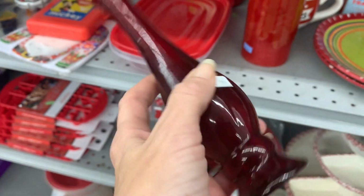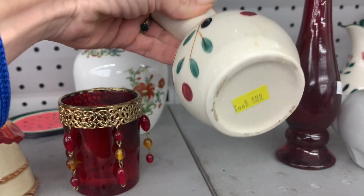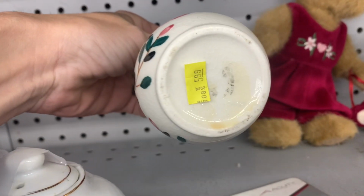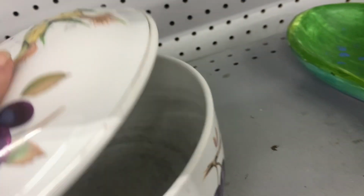And then a nice little red glass bud vase, but when I turned it over, it is Avon. So not going to be worth a lot. I think one day there will be a better market for Avon. And a couple little ceramic cruets here. I didn't recognize the pattern, but they wanted $6 a piece for them, so I didn't think there was much room for resale. I came across this Royal Worcester casserole.